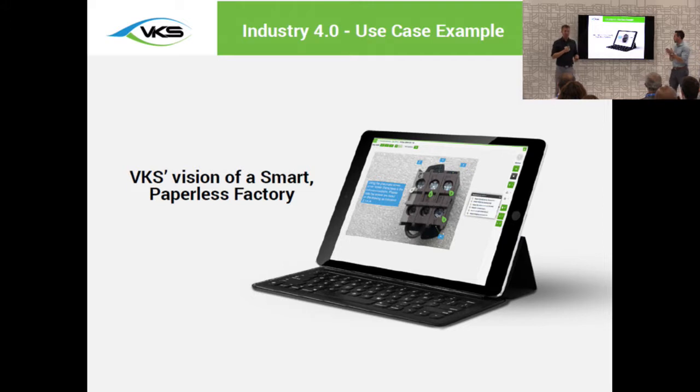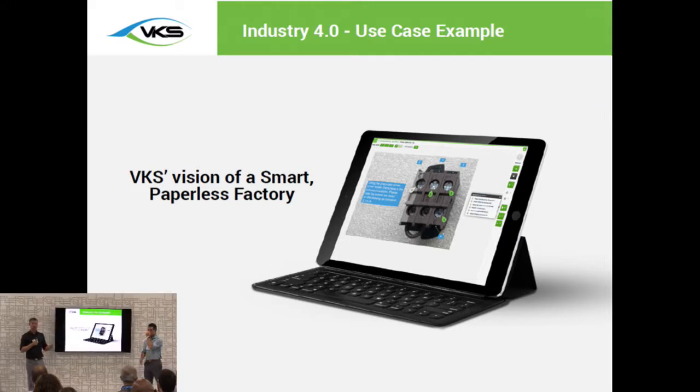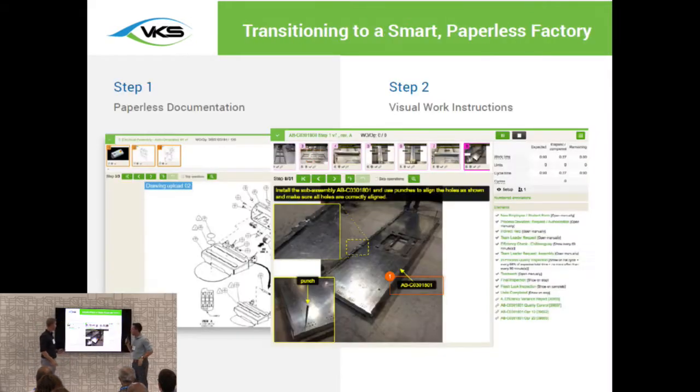Now what we'd like to do is paint a bit of a picture as to what we recommend companies do if they're looking to transition to a smart paperless factory. So I'll pass the mic over to Kyle here to explain the steps that we would recommend. Yeah, thanks, Ryan. So as Ryan was talking about, we want to really break it down into steps to make that mountain something that is very achievable for companies.